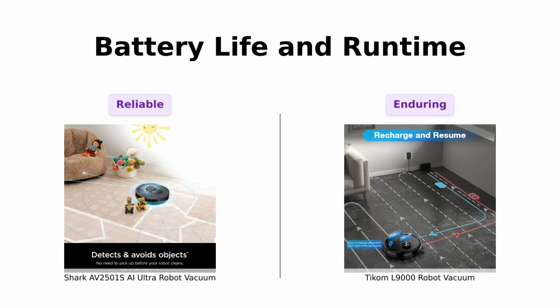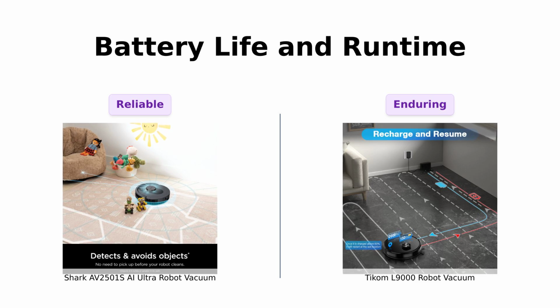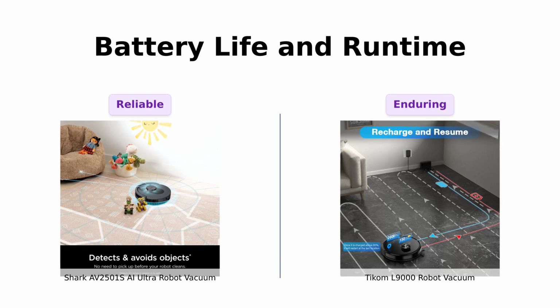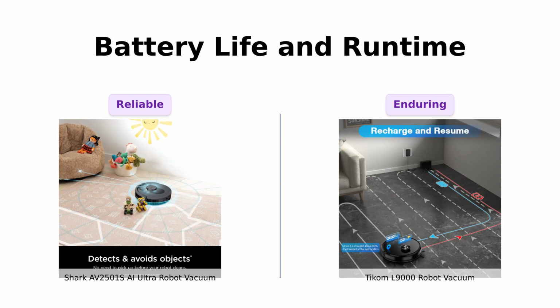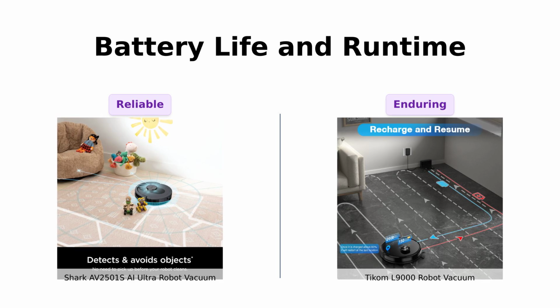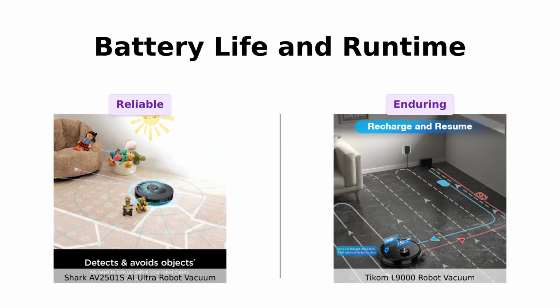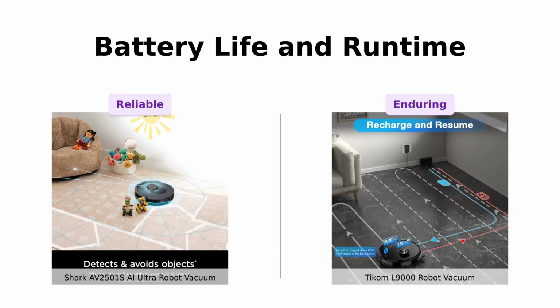Battery life. Because nobody likes a quitter, Shark offers up to 120 minutes of runtime and has a recharge and resume feature. Tikom, however, outlasts with a whopping 150 minutes in quiet mode. So if you want a vacuum that doesn't need a nap halfway through, Tikom's your guy.